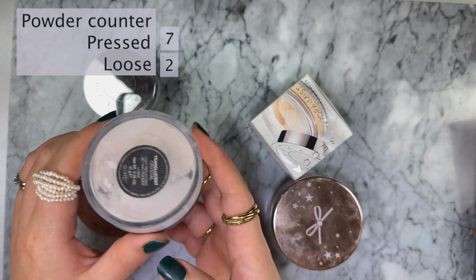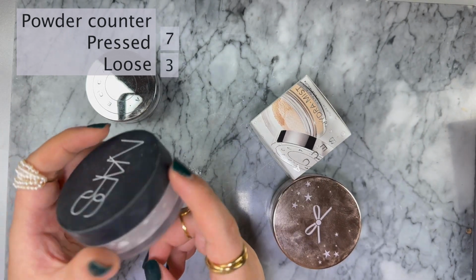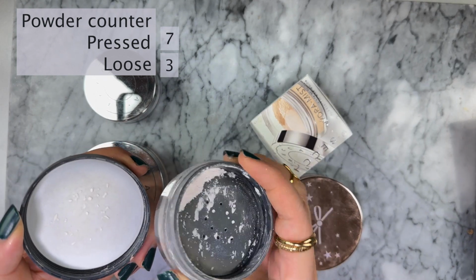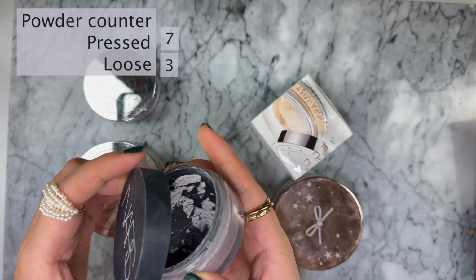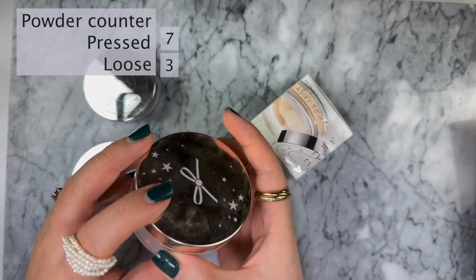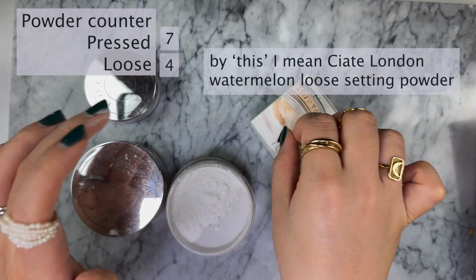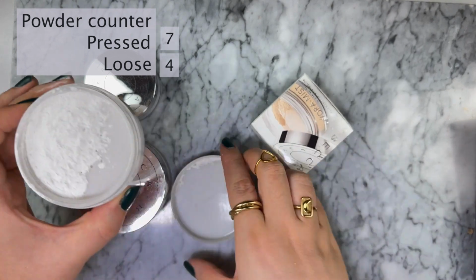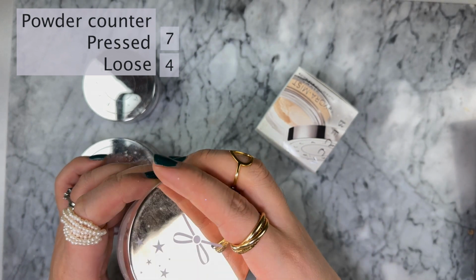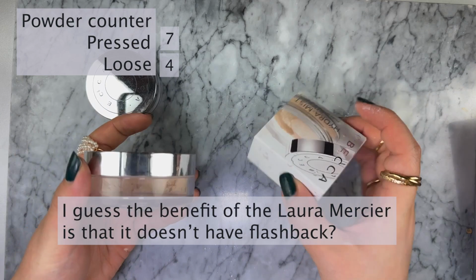So I did try to use up this NARS Translucent Setting Powder in Crystal. I think the pressed version of this is a little bit more popular. This one does give you really terrible flashback, but it blurs the skin beautifully, sets concealer beautifully. This is the same really, but this is an excellent powder as well. I just think these actually perform better than Laura Mercier in my opinion. I really don't understand why the Laura Mercier is just so hyped up.